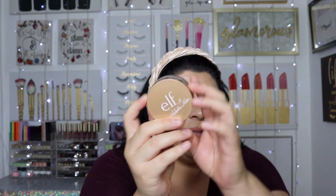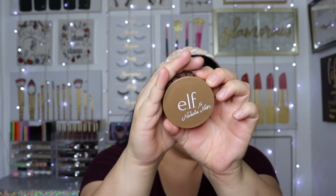Next, a highlighter from e.l.f. Yes, I have to mention this because I love it. This is the e.l.f. times Nabella Noir loose highlighter. And I really like this stuff. I'm going to do a swatch just so you guys can see it. There's some product here. But this is a highlighter, like I barely have anything on my finger.